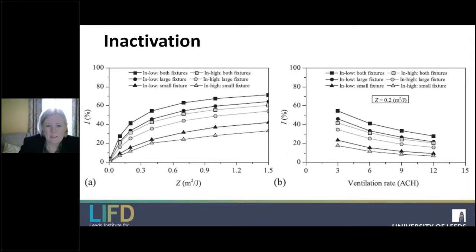So here where it says "in low" or "in high", those are two different ventilation regimes. Do we put the air in low or do we put the air in high, and how many UV fixtures? What we always see in these, for this particular setup, is that when we put the air in low and out high, we actually get better inactivation than if we put the air in high and out low. That's to do with the different mixing pattern in the room under the different circumstances. So it is telling us that the effectiveness of these devices depends not just on the specification of the devices, but also on the ventilation system present in the room that enables the air to mix between the lower zone and the upper zone of the room. So they're really quite complex systems in terms of their mechanisms.